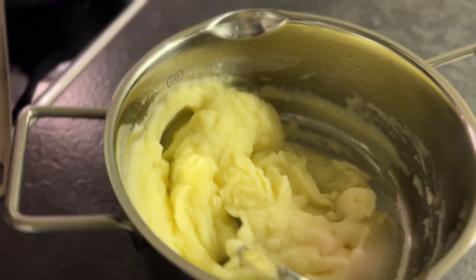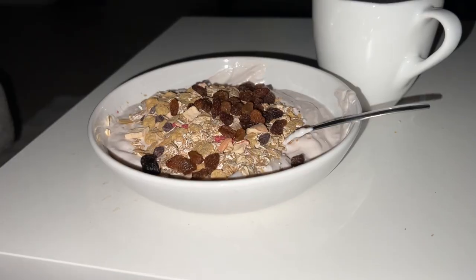And then for dinner, me and my wife Elisa, we ate some ham with mashed potatoes. And then for dessert, I made some quark and some muesli. So that's pretty much everything I ate yesterday. I guess you could say I'm on a maintenance right now, so I'm neither bulking or cutting. I'm just trying to maintain and build some muscle while not putting on too much fat.